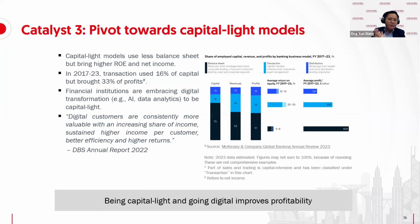Because of this benefit of capital-light models and activities, a lot of financial institutions are embracing digital transformation to go capital light and go digital. Specifically, DBS has mentioned that digital customers are consistently more valuable with an increasing share of income, sustain higher income per customer, and better efficiency. So with all these, what we notice and observe is that being capital light and going digital helps to improve profitability for APAC Financials. I'll discuss this much more later in the other constituents. But for now, key to take note is that being capital light and going digital can help to improve profitability for the APAC Financials.